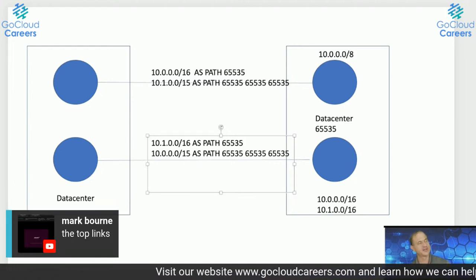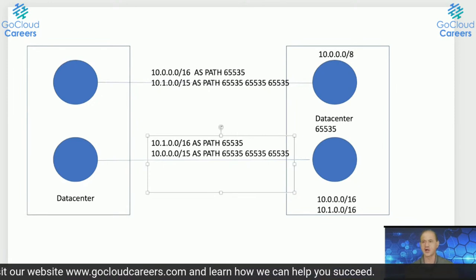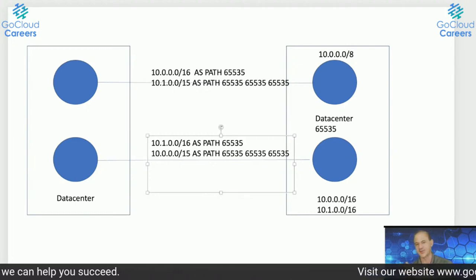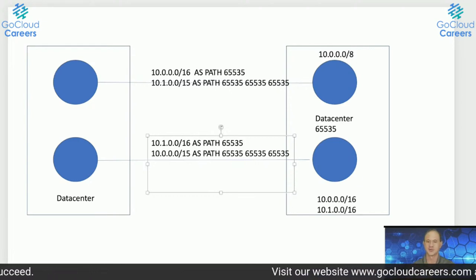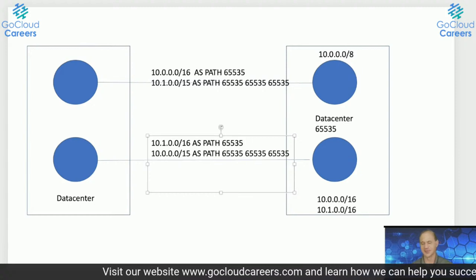Mark the top link. So I absolutely love that. You guys are getting it. You guys are doing fantastic. So we're talking about AS path prepending. We're talking about changing weights. We're talking about changing the local preferences. I'm liking this. You guys are doing great.